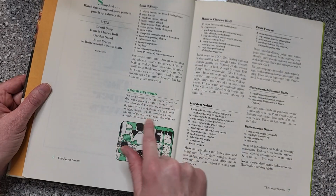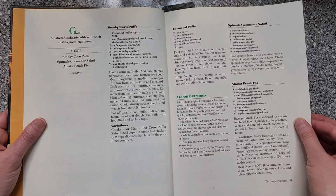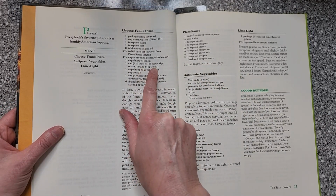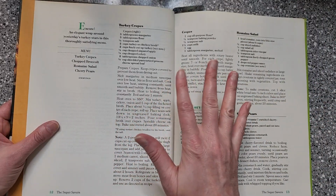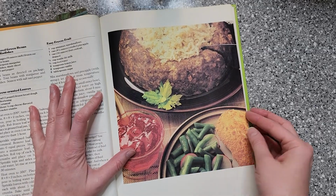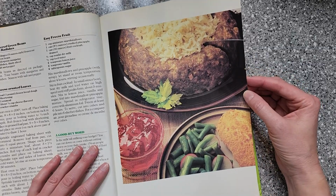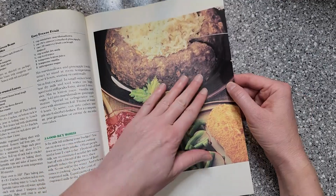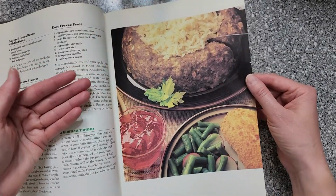You have a few little money-saving tips here and there throughout the cookbook. And so here we're looking at the Super Savers, and some of them are a little questionable, like putting hot dogs on pizza instead of pepperoni, and some of the other ones in the pictures I will show you look a little bit dodgy. And I did want to show you the actual pictures of the food. So unlike some of my other cookbooks, a lot of these dishes really didn't look that appetizing to us, like this meat ring with sauerkraut in the middle. I'm sure it probably tastes good, but the presentation kind of didn't make us want to try it.